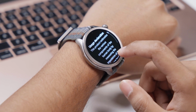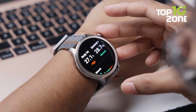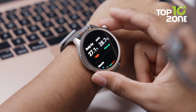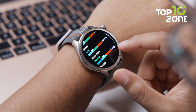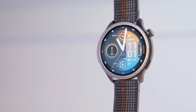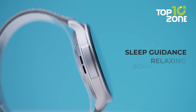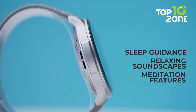It also enables on-wrist body composition measurement, so you can easily monitor metrics like body fat and muscle mass percentage. This allows you to balance nutrition, activity, and recovery in tune with your fitness goals. And when it comes to winding down, the Balance has you covered there too. You can access tailored sleep guidance, relaxing soundscapes, and meditation features.